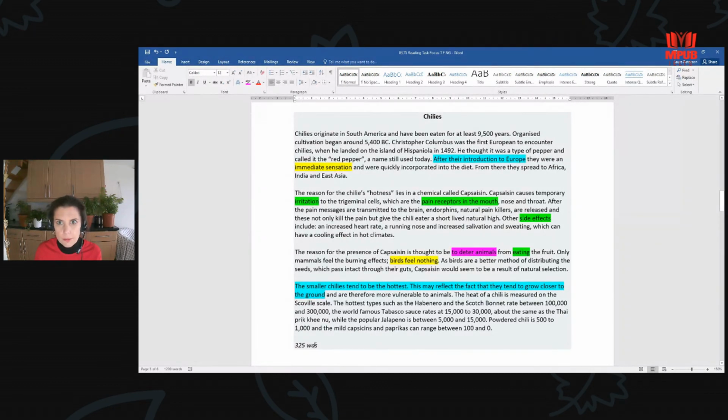Just as a point as well, can you see this is about 325 words? It's quite interesting for you to see actually what 325 words looks like, because in the writing you're asked to write the minimum of 250. Say to students, 300 is fine. I wouldn't write more than this though. If you write more than this, it doesn't look like you've really planned your writing brilliantly. But yeah, we put the word count here because it's interesting for you to see what that number of words looks like when it's typed. Okay.